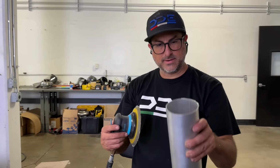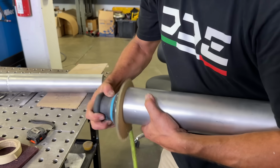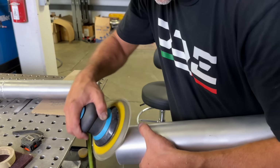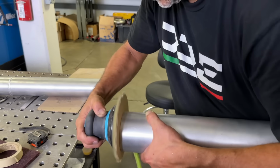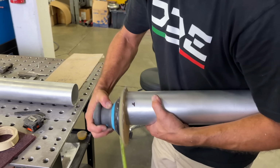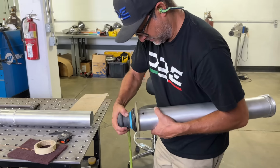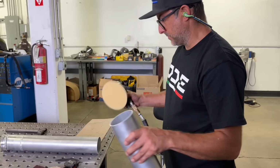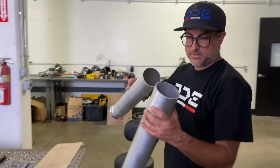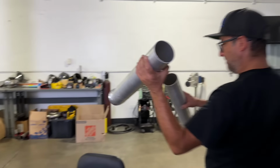The DA, kind of flatten that out and get those burrs off of there. All right, well now I can use the deburring tool and get that out of the inside and finish that up.